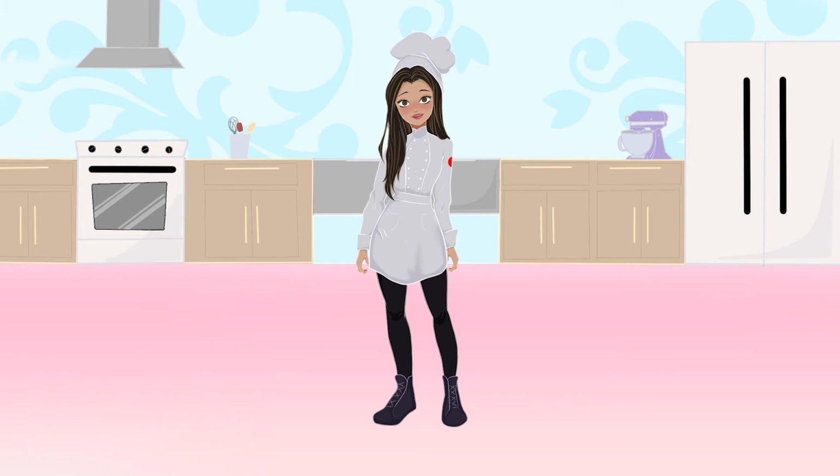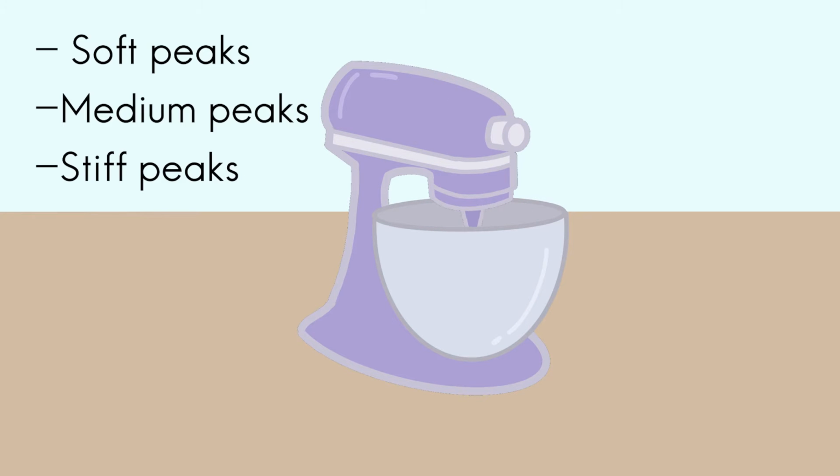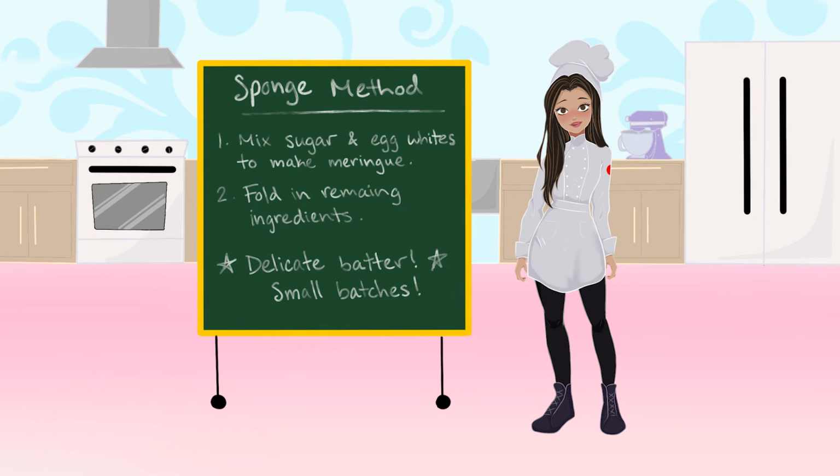This procedure can vary based on what kind of cookies you're making and the ingredients required, but this method is what's used in the making of macaron batter. You start with scaling your ingredients and whipping the eggs with the sugar until it reaches the desired stage. For example, with macarons, you're usually looking for stiff peaks. After that, the rest of the ingredients are folded into the meringue. You should always be careful with this step so that you do not overmix or deflate your meringue too much. The sponge method is usually used in small batches because the batter is so delicate.